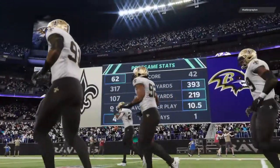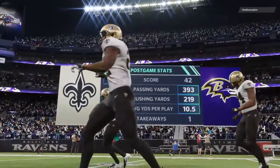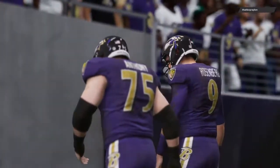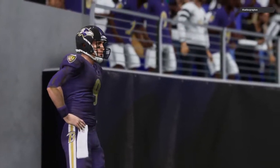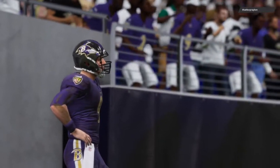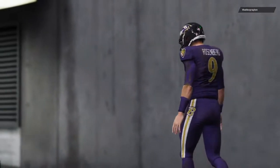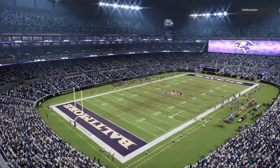So for the Saints, they remain as hot as anyone, 6-0 now through the first month and a half. And they'll get another road test next week as they have to go to Lambeau to take on the Packers. Meanwhile, for Baltimore, it was a good first month, but they'll fall to 4-1 as they suffer their first loss. And they'll be back home next week as they're set to take on the Cincinnati Bengals.